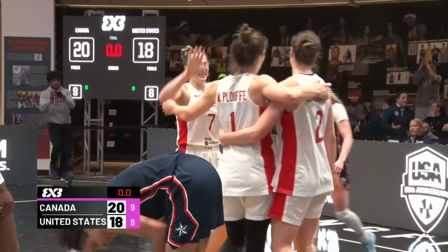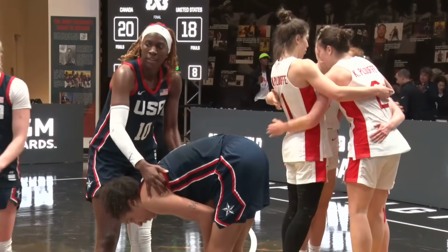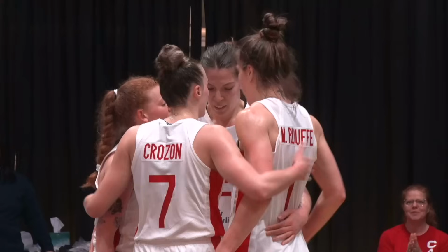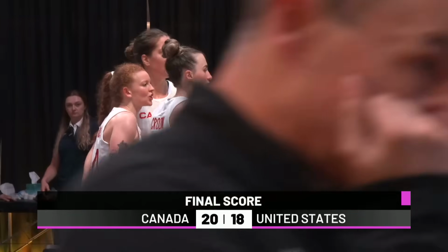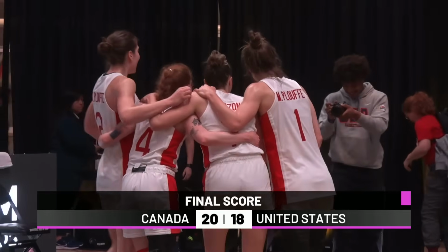Canada, after winning 5 times on the tour last year, wins the opening event of the 2024 season. They didn't get to 21, but as time expired, they had a 2-point lead. Canada wins it, goes undefeated here in Springfield. Final score in this one, 20-18.